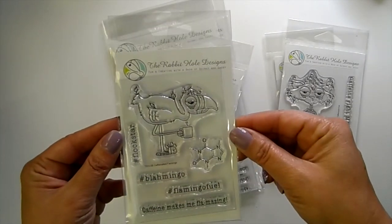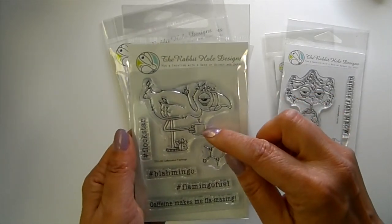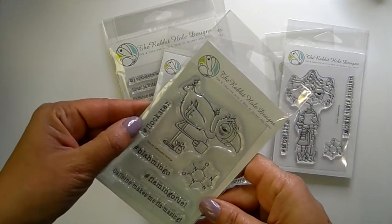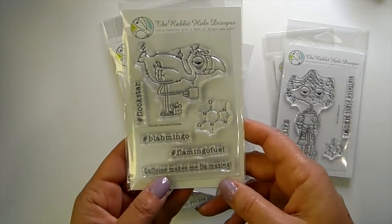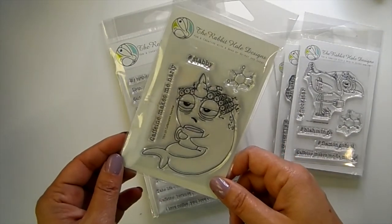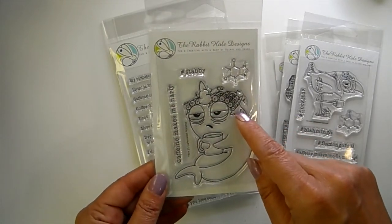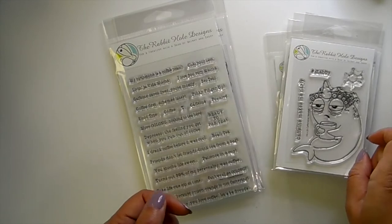And then I restocked the flamingo one, which is so cute because look at his slippers. The other little foot is holding the coffee, and his feathers are all frazzled. His sentiments read, hashtag flockstar, hashtag flamingo. I love that one. Hashtag flamingo fuel. And caffeine makes me flamazing. That one's so cute. And then the caffeine narwhal. We've got caffeine makes me gnarly and hashtag stabby. And then he's got rollers, and he's got the big old cup of coffee. He looks like he really needs it too.